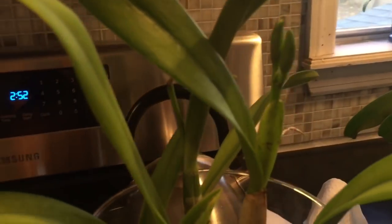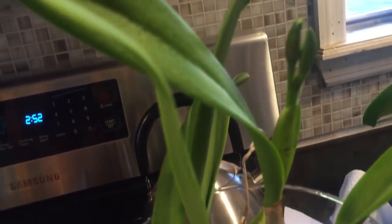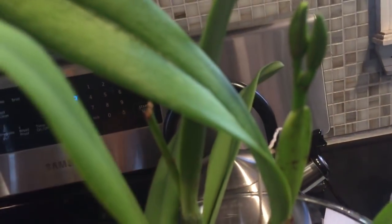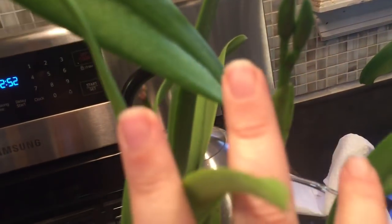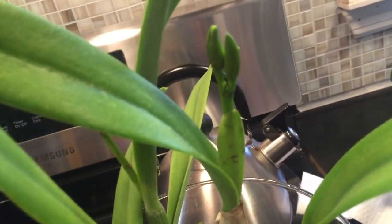And then this one, when I showed you my new orchids, I showed you that there was a sheath. Well, I pushed out 2 buds. And these are tiny, so I'm sure the flowers are also going to be tiny. I'm sorry about my filming lack of ability right now. It's pretty dark here too. That didn't really help, but 2 buds. So we'll see how it does. So that's that one.